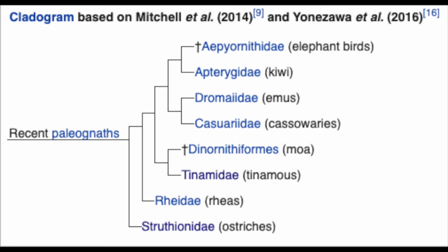I can show you the cladogram. Those are the only two families of extinct ratites we know of right now. When I started scripting this video, I thought there'd be more interesting information about them, being the largest birds today and all, but I couldn't really find much.